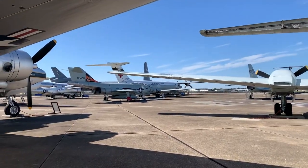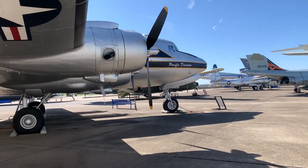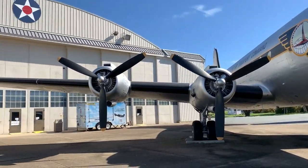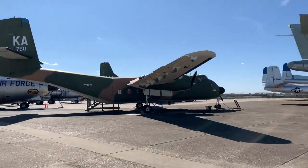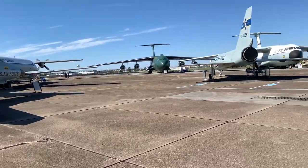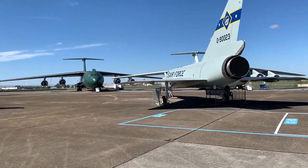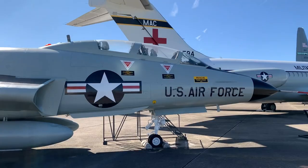All right, we are now outside at the Air Mobility Command Museum. There's so much to see here, I don't even know where to start. Might as well start out getting inside of that. Can we get in that B-52? We can get in the 141D and 130E. Pretty incredible. You gotta see what this is.